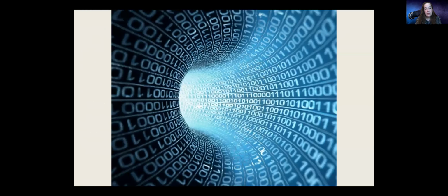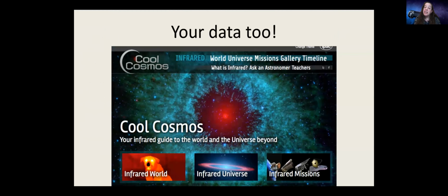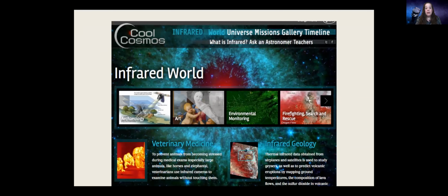In the last couple of slides I have here, we're going to go down a little bit of a digital rabbit hole, because all of these data are your data too. All of the data are public. There's a website called Cool Cosmos, which has lots of pictures of the world in infrared, and examples of how the infrared is used in everyday applications here on Earth, but then also has a history of infrared missions and examples of the infrared universe. This is just a page from the infrared world showing how infrared gets used in other applications besides astronomy.